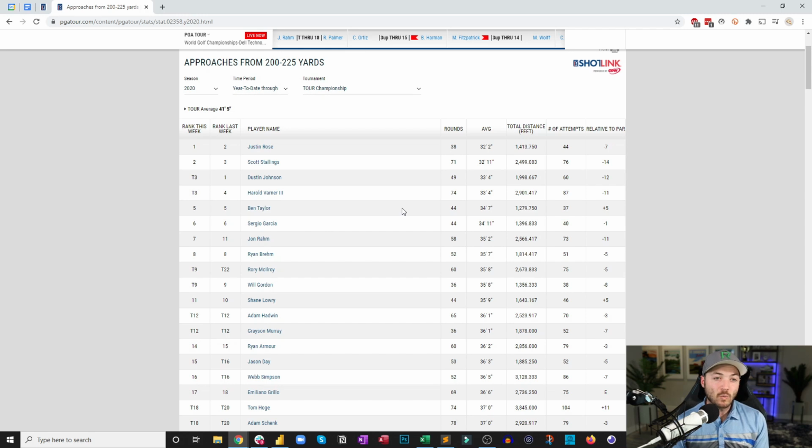Even worse, why 200 to 225? What if he's 227 yards away? And what if now he's one of the worst players from that range? Should I not consider Justin Rose? What if he's 227 yards away, but it's playing downhill and it's playing like it's 218? Now it's back into the bucket. We have no idea what number the player is trying to hit. We don't know the conditions. We don't know the elevation. We don't know anything like that, and it's a small sample size.